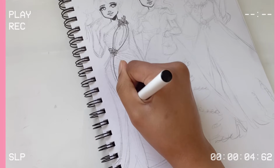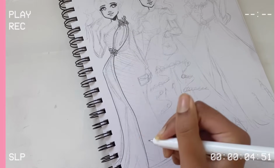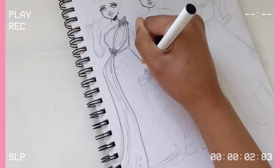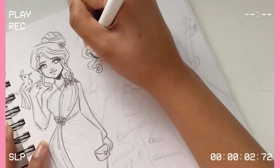I will say though, doing the line art for this drawing was super duper satisfying because I took off the pressure of being perfect and I allowed myself to have some random breaks in between my lines, to double up on some lines and just be really loose with my line art. And because of that, the entire process of outlining was so much fun.